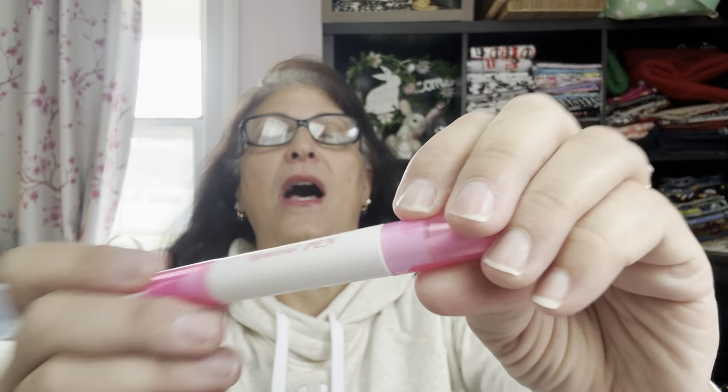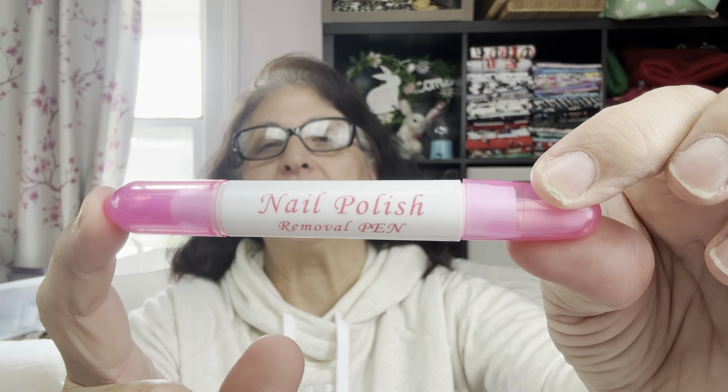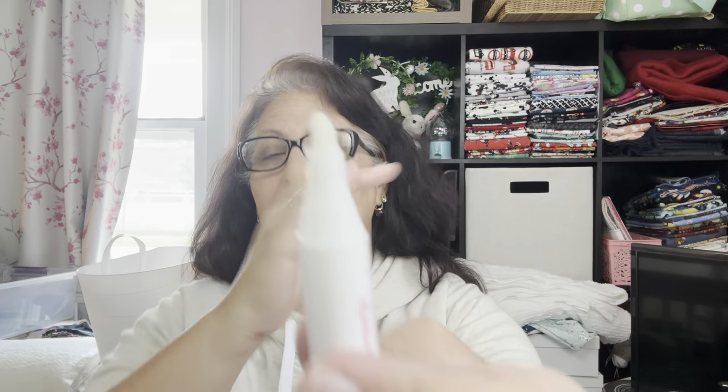Okay, so that is the jewelry. Let me show you what else I got. Let me put this guy away. So I picked up this thing. Now I do want to start not just getting my nails done, but being able to do my own nails in between times. So I found this nail polish removal pen. And I am super excited about it because basically you can clean up around your nail. I'm terrible about, when I put nail polish on, I end up having it here, there, and everywhere.